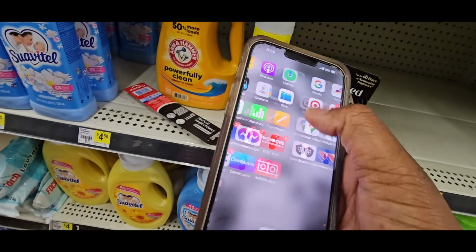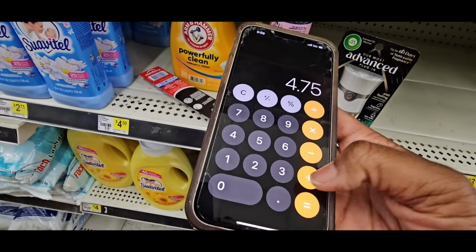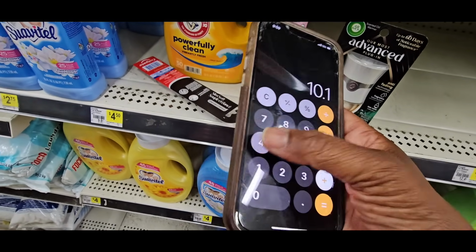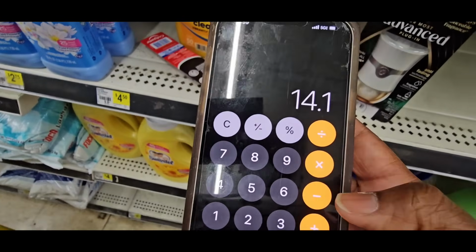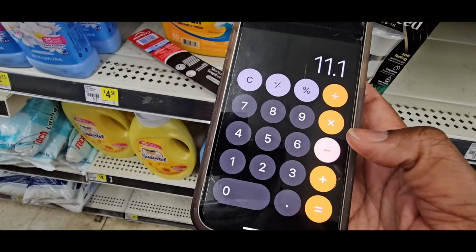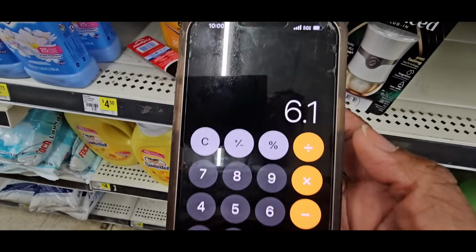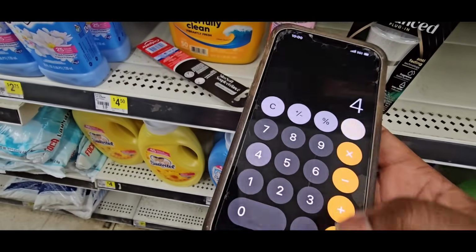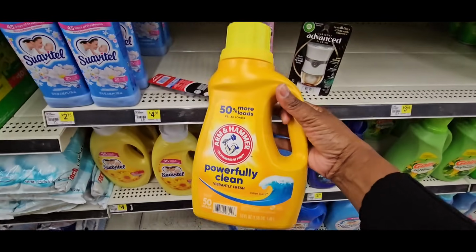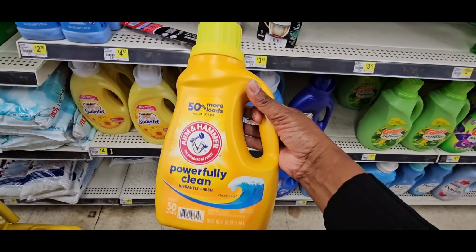So let's do the math, guys. The Arm & Hammer is $4.75. The toothbrush is $3.35. The Glade is $2, and the advanced warmer is $4. Leave us at $14.10. Take your $1 off the Glade. Take your $2 off the Colgate. Take your $1 off the Arm & Hammer, and take your $4 off the Advance. Leave you at $6.10. Divide that by 4. You're paying $1.52 each. That's all I gotta say, $1.52 for this. This is a great deal right here.